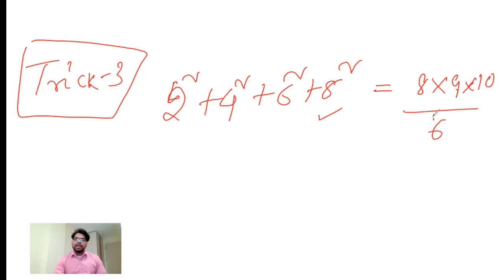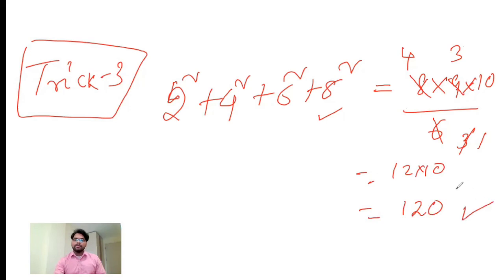So 6, how can we divide? 2 3 times, 2 4 times, 3 1 time, 3 3 times. Understand? So 4 3 times will be 12. 12 into 10, 120 will be the answer.